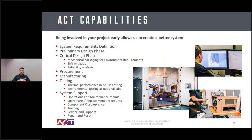System support is then offered with O&M manuals, spare parts, and replacement procedures. And we deal with component obsolescence as we help to support these systems for up to 15 years, 20 years. We offer training, service and support, and repair and reset.